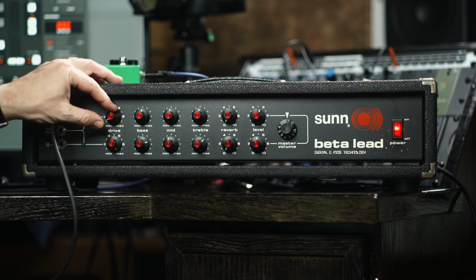Kind of gritty, kind of fun. The really interesting stuff starts happening when you start bringing the drive up past the 12 o'clock position, and you start bringing this up more and more, and it gets fun. Personally, I like it maxed out. I think it just sounds awesome this way.